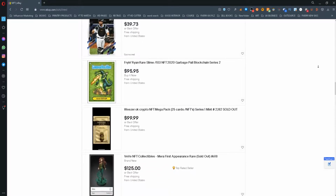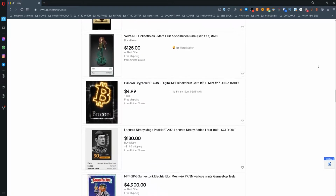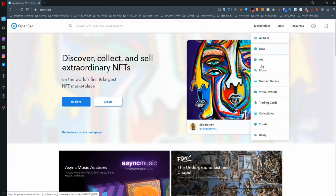But what can be considered an NFT? Basically, anything can be seen or considered as an NFT. For example, it can be music, art, videos, 3D models, etc.